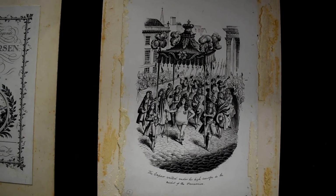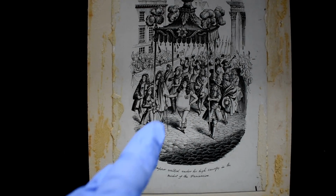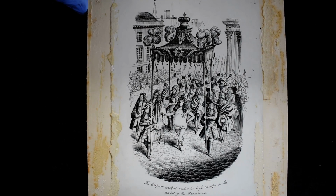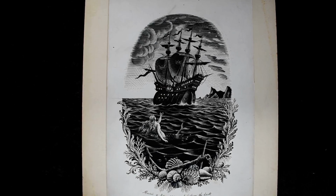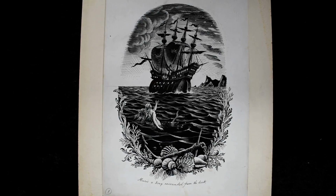That's the drawing for the Emperor's new clothes. But you'll notice that the Emperor's modesty has been protected there with that top that he's wearing, not quite naked, perhaps as you imagined in the story. It's a little mermaid, and I'll just read out with some of these the script that's written along the bottom. It says, "Music and song resounded from the deck."